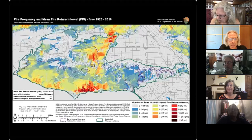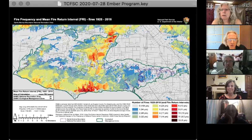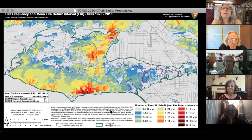That's us. So if you can see, this is in Malibu. This is a good friend of ours who does these slides. He works for the National Park Service. His name is Robert Taylor. And that's basically fire frequency and mean return interval. What it means is that every time you see something that's orange or red, that's really a very frequent area for fire. That's Malibu that you're looking at, Malibu Canyon.